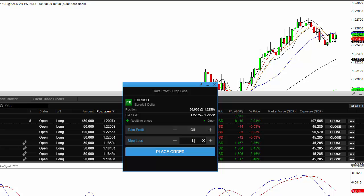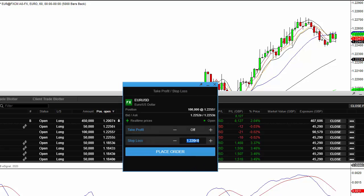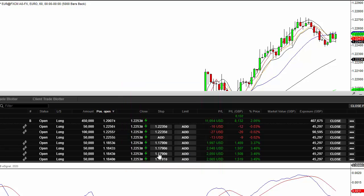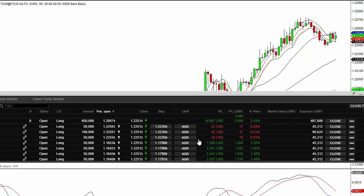122.35, because that'd be about 20 pips. And it's risking about £300, I've estimated. About £300 I'm risking here. 1.2235, like I said earlier in my intro, so there we go. So we've got the stops in. So we'll see how that gets on.